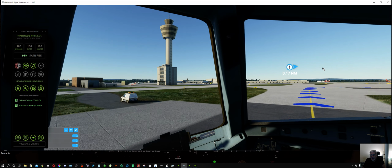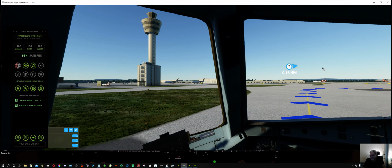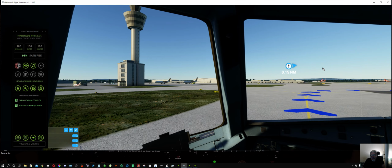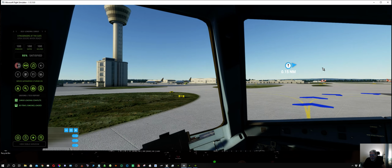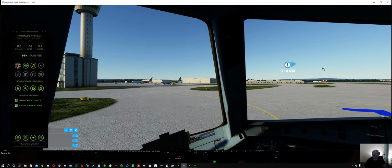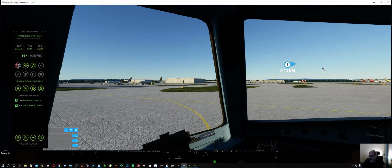Hey, I just noticed something. I didn't get the glitch today. It hasn't marked me down as aborting takeoff. That's a first. That's pleasing to know. Looks like Qantas's new base. The new Qantas planes around. Qantastic.